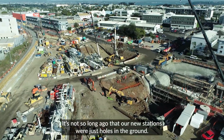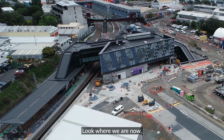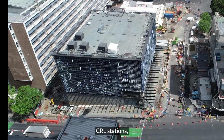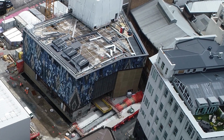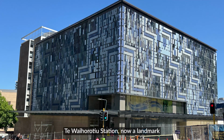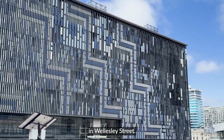It's not so long ago that our new stations were just holes in the ground. Look where we are now. Meet our magnificent new CRL stations, a wonderful addition to the landscape of Tāmaki Makaurau. Take a look at our new Midtown Te Waihorotiu station, now a landmark in Wellesley Street.